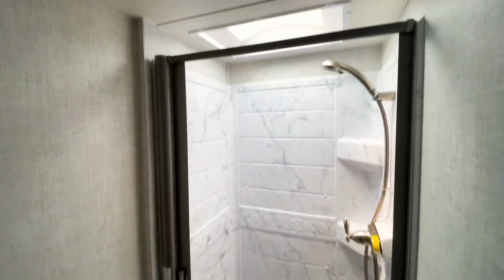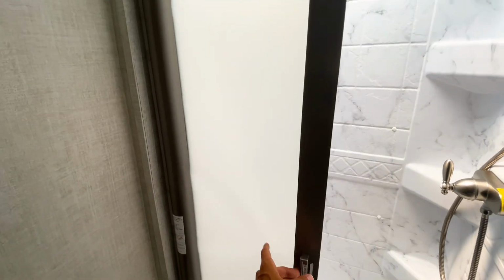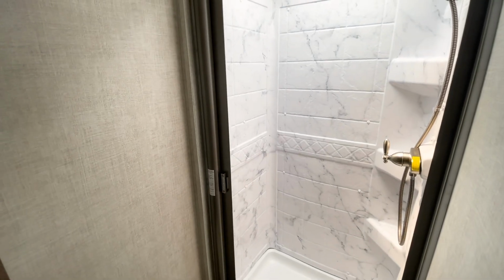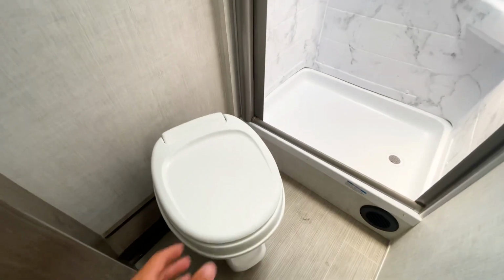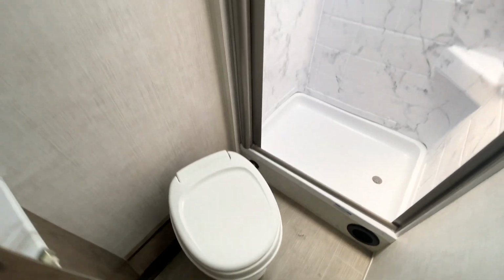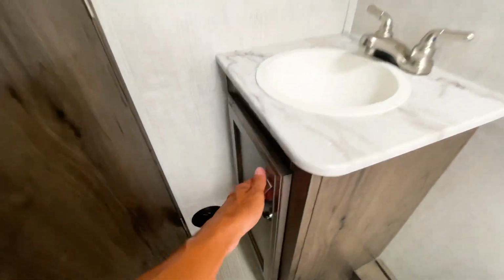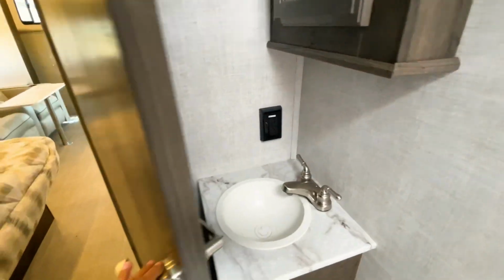Finally, your bathroom, you will have a rectangular shower with the skylight in the shower. So plenty of room to fit in there. It does have this little plastic screen here, which I prefer because then it prevents you from hitting your elbows into glass and things like that while you're showering. Your toilet underneath here is just going to be a plastic toilet. And then your medicine cabinet and sink. You will have storage underneath the sink, and storage in the medicine cabinet. And then an outlet in your bathroom.